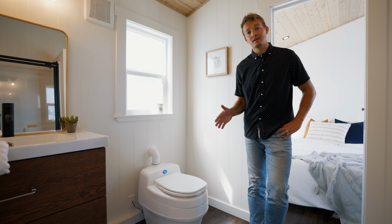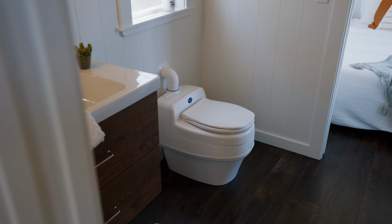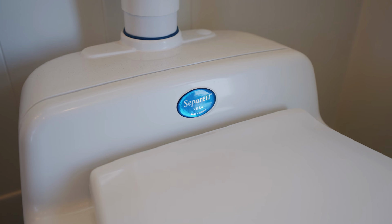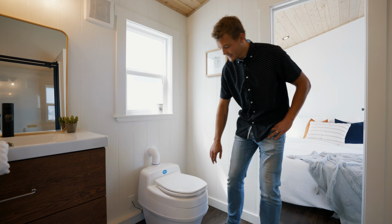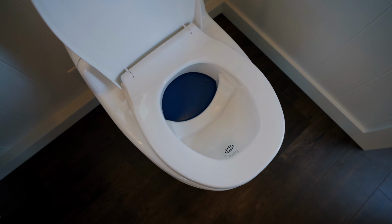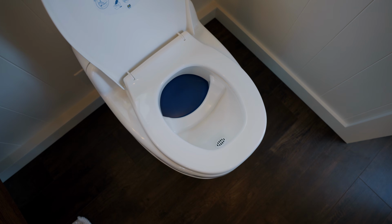Now, as we move forward in the bathroom, you'll see that this home was optioned with the Separett composting toilet. There's a common misconception with these toilets, and that's that it smells bad, but that's not the case. If you open up the lid, you'll see that fluids enter the toilet from the front, and that gets flushed out through your gray water plumbing. And then in the back, there's a separate compartment for all the solids.